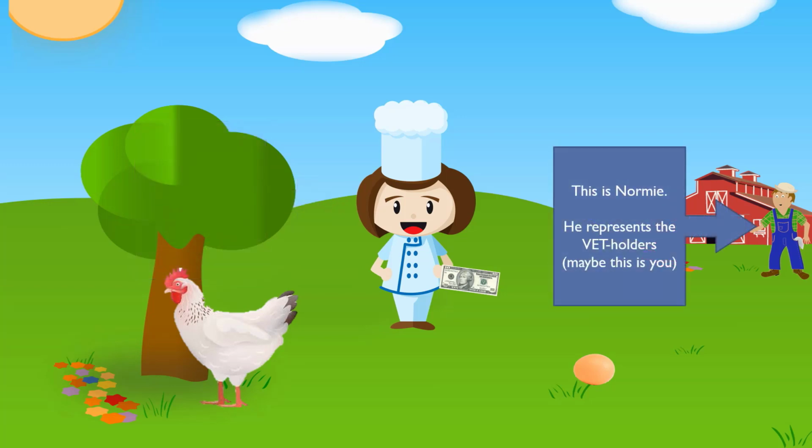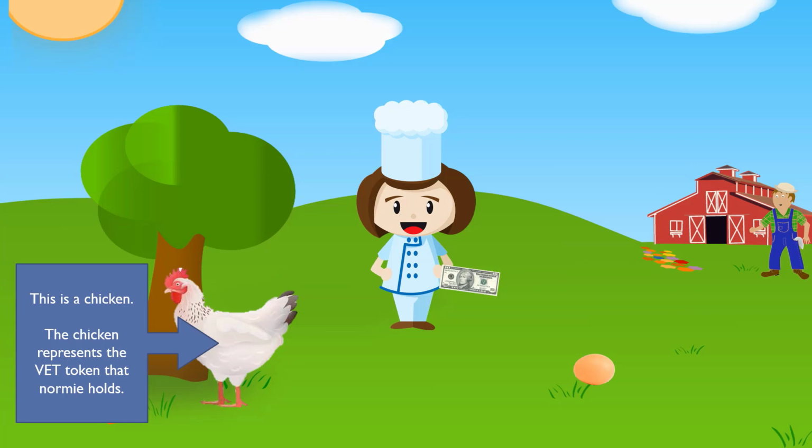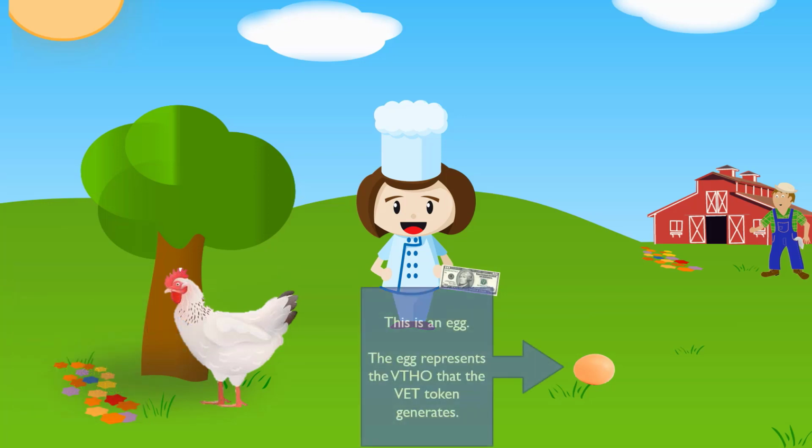And this is my great friend Normie. Normie represents the VET holders. This is a chicken. The chicken represents the VET token that Normie holds. And this is an egg. The egg represents the VTHO that the VET token generates.